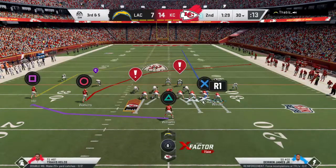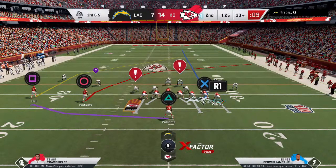Hey, 57 color. 149. Hey, pick it up, defense. Let's go.